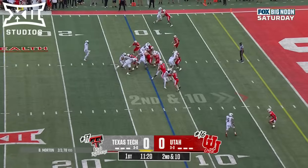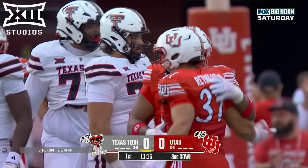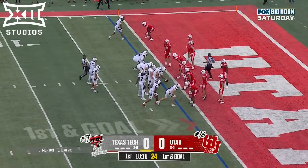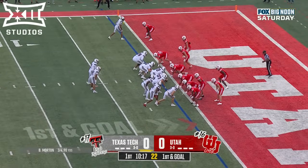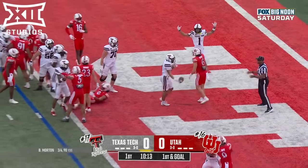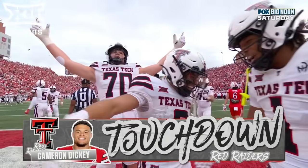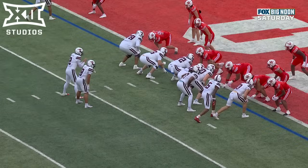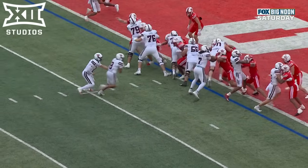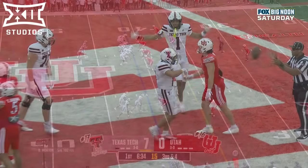Morton handing it off. Dickey this time, and he's dropped for a loss. Well, Dickey in the backfield. They give it to him straight ahead. Touchdown, Red Raiders. Just like that. 73-yard catch and run by Jacoby Williams. Great push out here on the right side of this offensive line, including that tight end, Terrence Carter. Beautiful block.